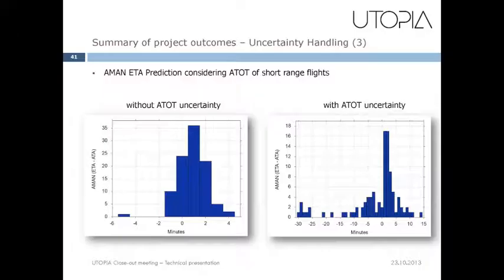In the simulation, we had only landings for FRA. Yeah. With 0.7 center landings. The ATOT values are just for these short haul flights within the TMA, what I mentioned. Yeah, but started on other airports flying to Frankfurt. Yeah, you can see that always it's the same picture. You expect that uncertainty will result in a bigger bandwidth.